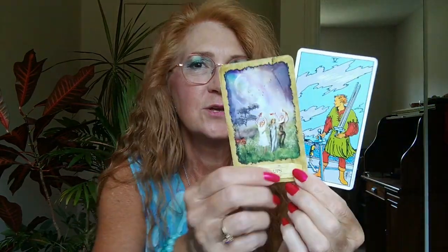Okay, now what action to take with that Three of Cups? What do we need to know with that? We have the Five of Swords. Okay, so the Three of Cups and the Five of Swords. So you're going to realize that these people that you're going to celebrate, they might have been through an awful lot of experience. Their competition and their ability to see things clearly because of all their experience will help you in a lot of ways.